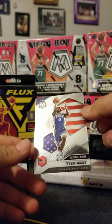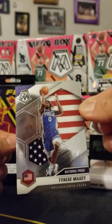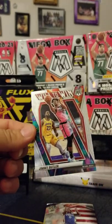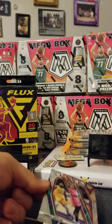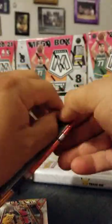Then we got Tyrese Maxey with National Pride. Got Jimmy Butler, Will to Win. Right. Pack number 2.